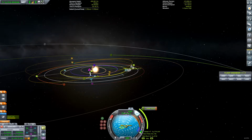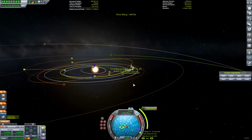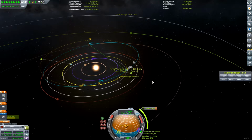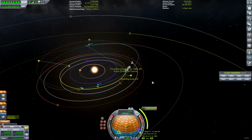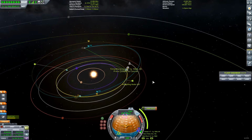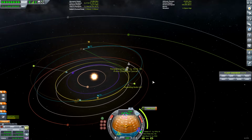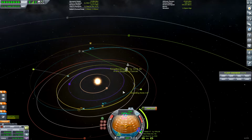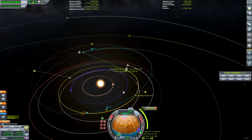Okay. We're going to do that burn because we're going to need that burn anyway to make sure we can get a good intersection. Maybe we can get a better intersection than 13 years if we do this burn. So hopefully that is the case. It's still going to take us 1 year just to do this burn here.